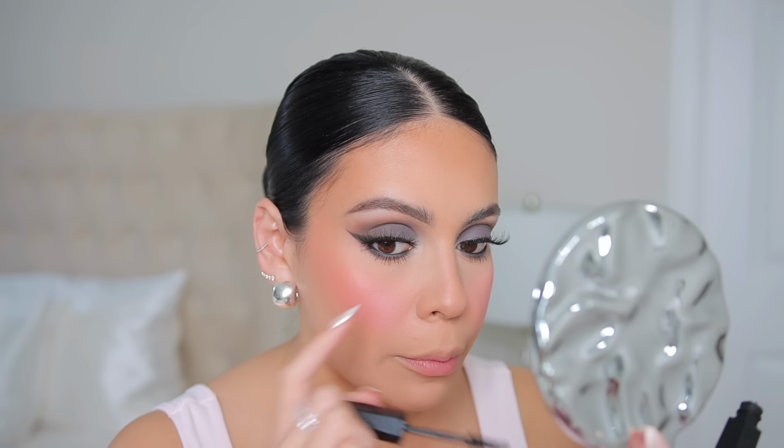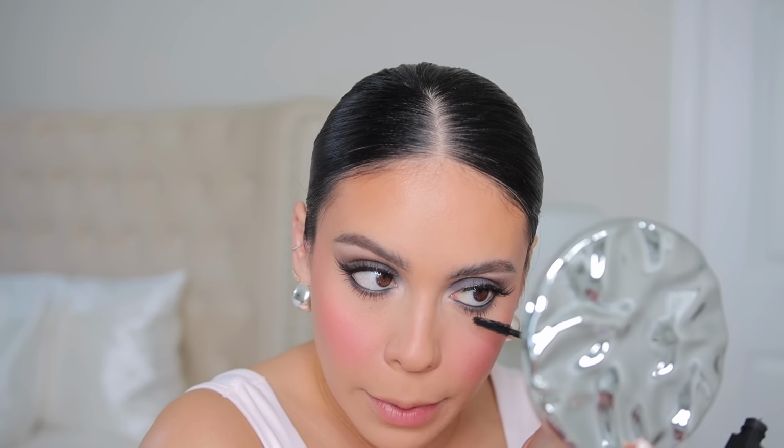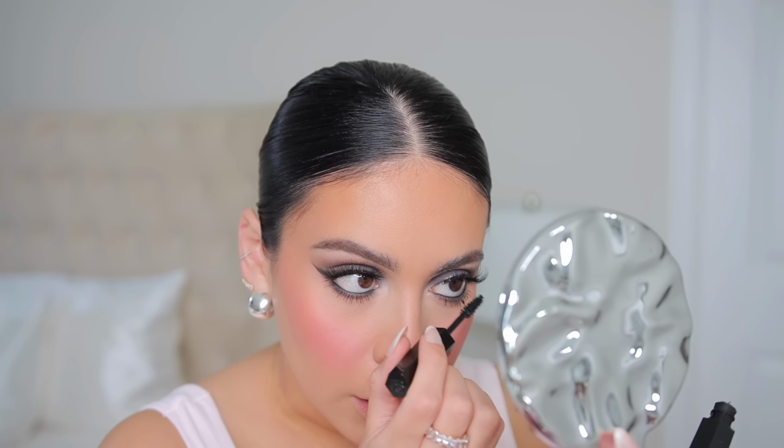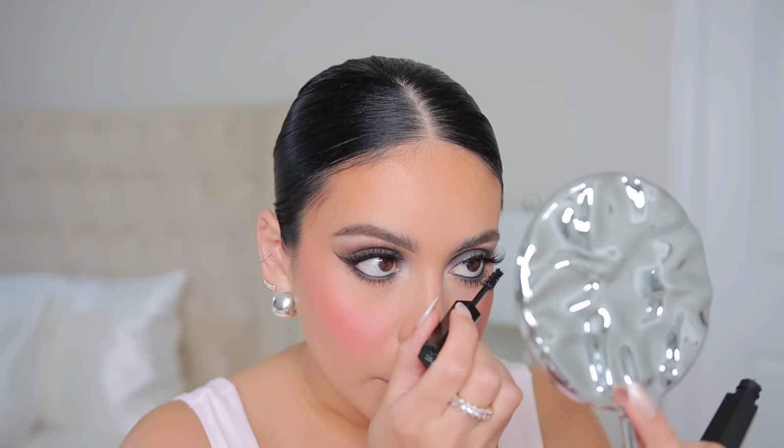I'm gonna let that little clump of mascara dry on my face, and then I'm gonna just flake it away with a Q-tip, or you can use a spoolie as well. But most of my spoolies have makeup on them. I actually should get some clean spoolies. They're good to have for makeup mistakes.